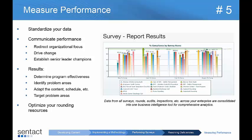And then as you examine your results, determine the program's effectiveness. So are we actually moving the needle when it comes to patient safety or when it comes to preparing for Joint Commission? Are we seeing less issues or deficiencies up there in the unit as we perform our weekly rounds, or is it just staying the same? What units are more problematic than others? Where do we need to focus our energy? So identify those problem areas.